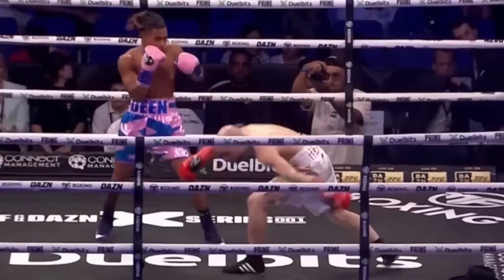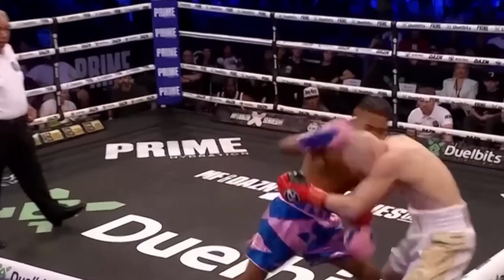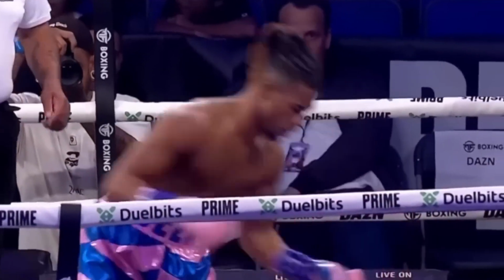Your opponent react to it and then throw the ball, and he's all up with a pop. He followed it up with a dodge and a straight right. And there it goes again. And then again. And then throw the ball.